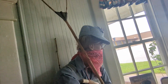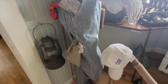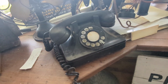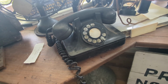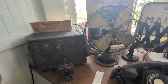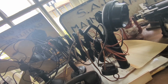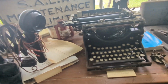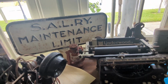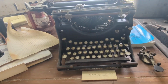Wow, look at all the old railroad regalia. And there's a telephone. And you make phone calls on that. That's all you can do. There's a fan. There's an even older version of a telephone. There's a typewriter. Underwood, too. Very nice. Tom Hanks probably has this exact model.